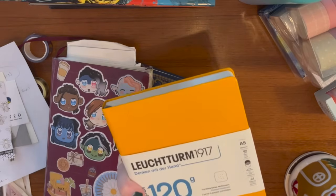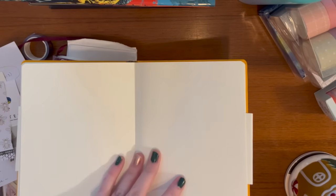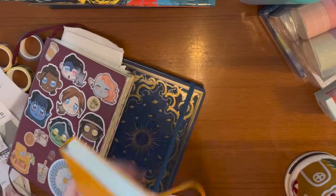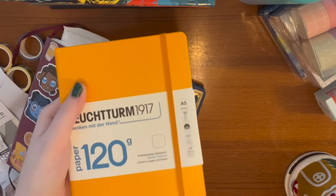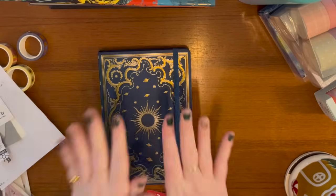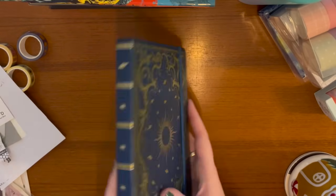This is a Leuchtturm, pretty straightforward. Each of the pages is slightly creamy. They're numbered, etc. This has a lot of pages. I don't know how many pages. Let me look. 203 pages, dotted pages, which is really nice for my yearly situation, but that's not what we're here for today. Today we are here for my bookish one, my book journal.